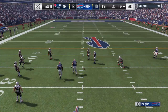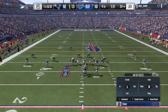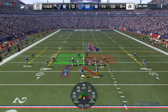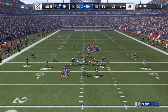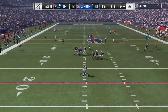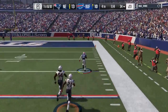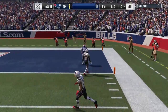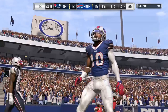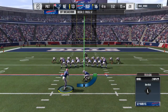And he's brought down. 15 yards through the air and a first down. And they're going to hurry back to the line now. They'll look to throw. Right side complete. That's Woods. And all the way home for a Bills touchdown. Robert Woods, 65 yards. And the Bills have taken the lead here in the fourth quarter.